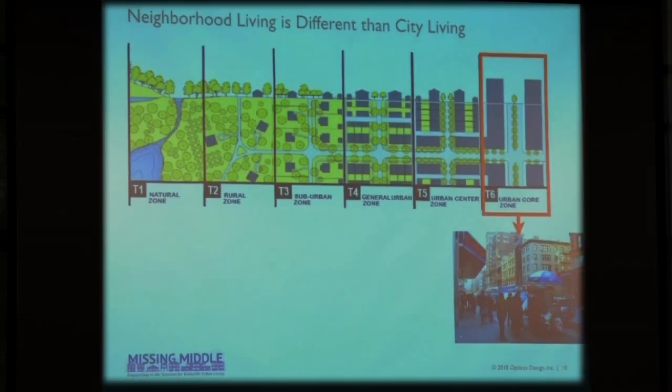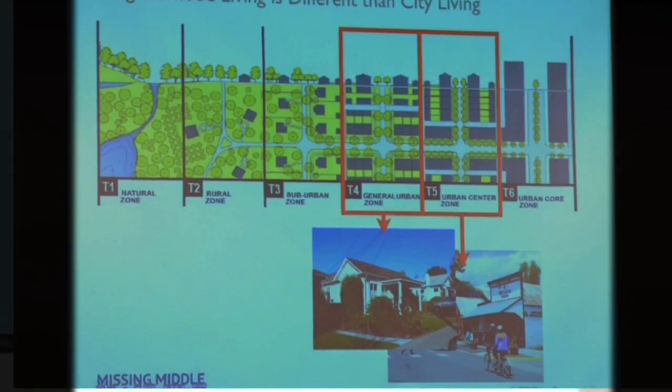But here is a major disconnect that's happening. A lot of people are talking about the demand for walkable living. You see it in a lot of publications across the country. But they interpret that as city living. They interpret that as people wanting to live here or here. And that's what is getting built, right? More apartments. But the reality is a lot of people actually want to live in places like this, and this. This is what they mean when they want to live in a walkable neighborhood. But we're not building that anymore.